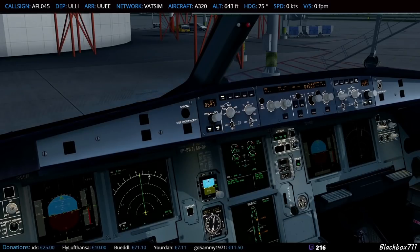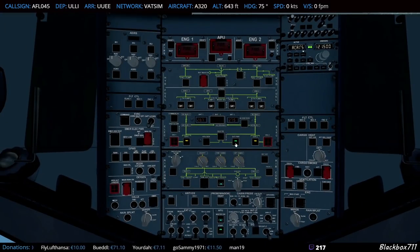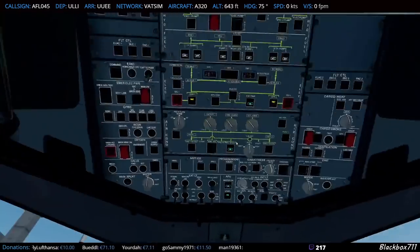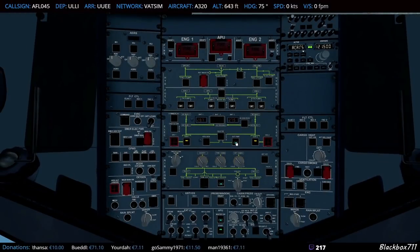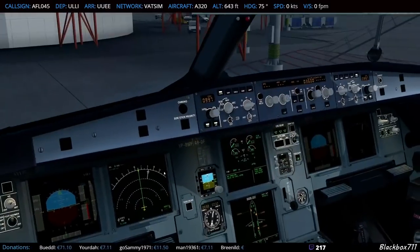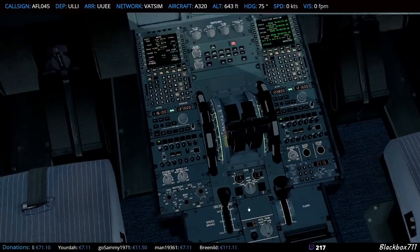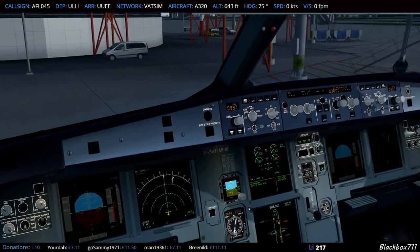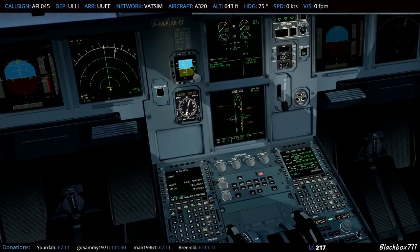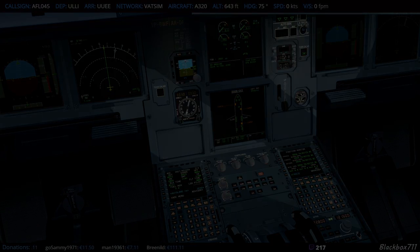Parking checklist. APU bleed, on. Engines, off. Seatbelts, off. Exterior lights, off. Fuel pumps, off. Parking brake and chocks, on and in. Parking checklist complete. So we can release the parking brake. I shall have a look at our init.